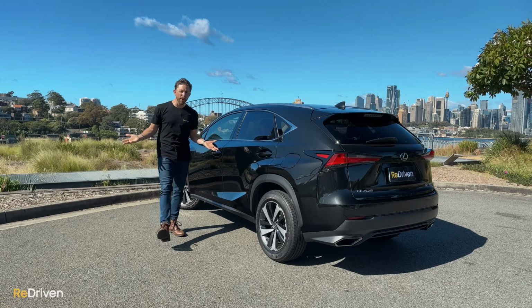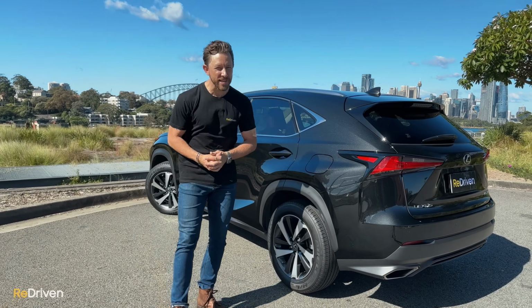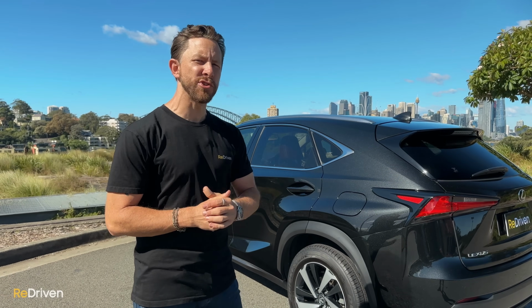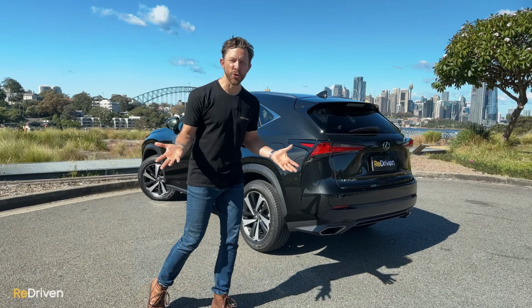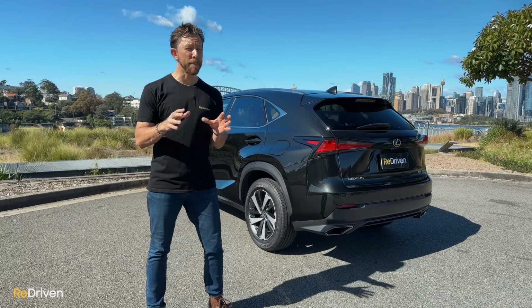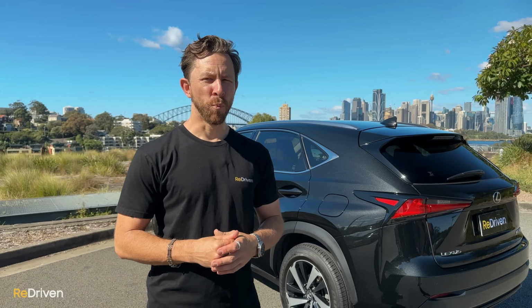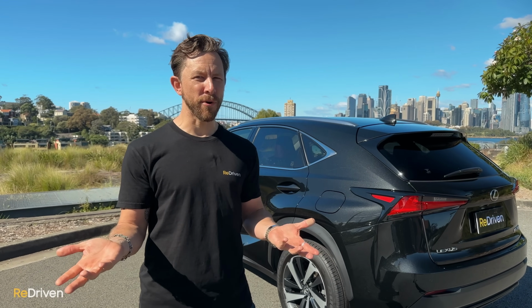Okay, so should you buy one? I think we know the answer to this. Yes, of course you should. In fact, this is the luxury mid-sized SUV that you should buy. But obviously just make sure it has a full and thorough service history and make sure you watch our ultimate used car buyer's guide before you buy one. But will you buy one? Because you guys keep buying other brands.